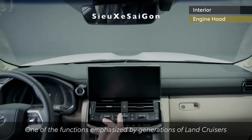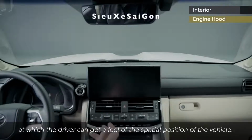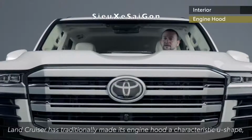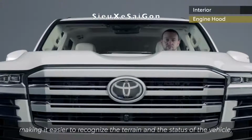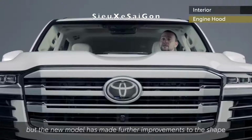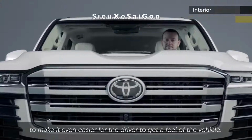One of the functions emphasized by generations of Land Cruisers is the visual range from the driver's seat and the ease at which the driver can get a feel for the spatial position of the vehicle. To achieve this, Land Cruiser has traditionally made its engine hood a characteristic U-shape, making it easier to recognize the terrain and the status of the vehicle. But the new model has made further improvements to the shape to make it even easier for the driver to get a feel of the vehicle.